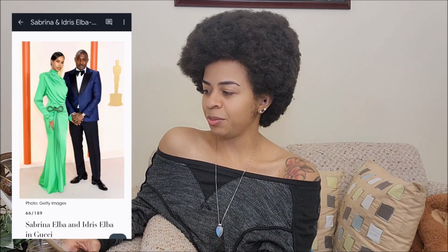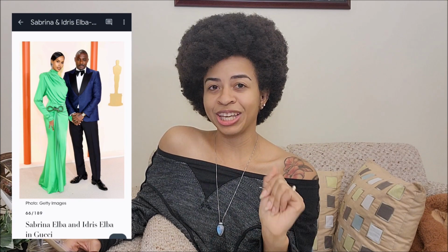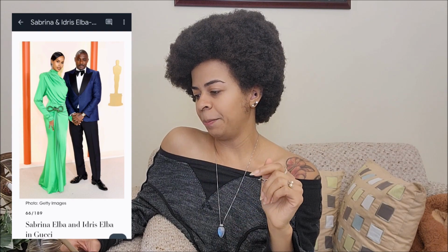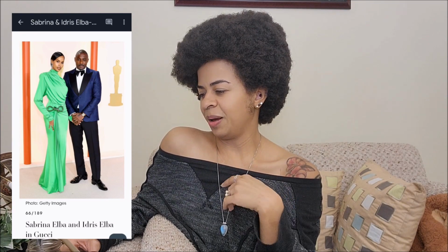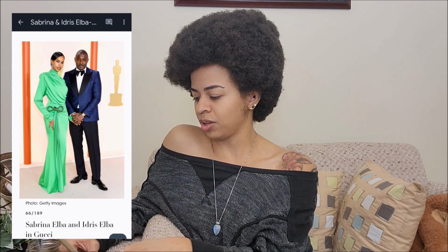Sabrina and Idris Elba in Gucci. They are looking good. I'm not over the moon about the little fringes on the top of his shoes. And I don't know why his second button isn't buttoned, because they're standing. But other than that, it's beautiful. They look so, so nice.